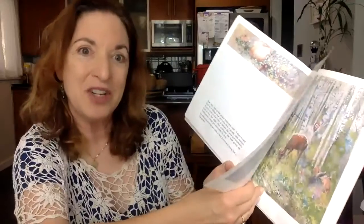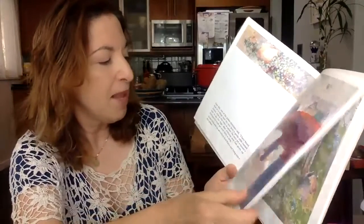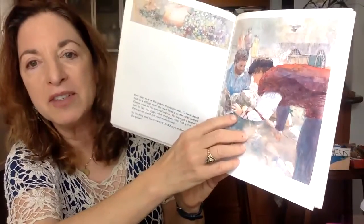One day, one of the palace musicians said, I've heard that in a village near my own lives a gentle rabbi named Zusia, wise in the ways of nature. He once got a farmer's hen to lay her eggs even after everyone had given up. Perhaps he could get your birds to sing. So they called for Zusia. They sent their servants to go to the mountains to meet the man who was so gentle with the animals.